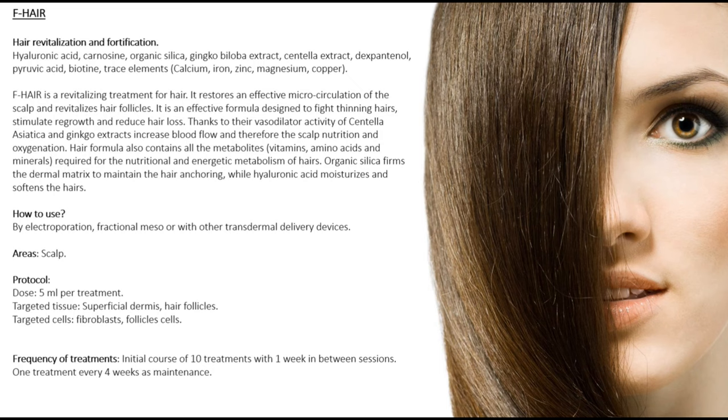And by the way, we are coming out with a spray for hair. Hopefully in the next month, we will have it. And it's going to be great because you can incorporate it with this. It's a post-procedure product they can take home and they can put on the hair fiber.